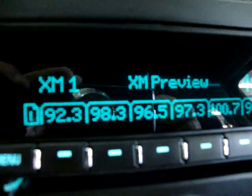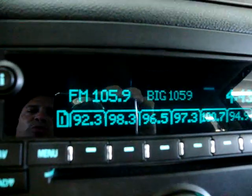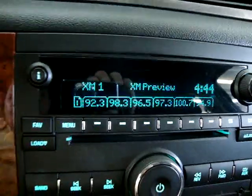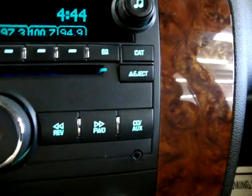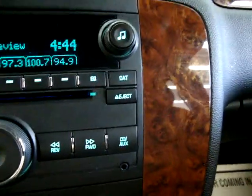This vehicle is equipped with 2 XM channels, XM1 and XM2, I think, or is it only one? Let's see. Yeah, just one, XM1. Okay, and right now it's on preview mode simply because you need to sign up for your own subscription. Not only that, it's also got the auxiliary mode here, where you can plug your iPod right to this port here and listen to your iPod on your stereo.